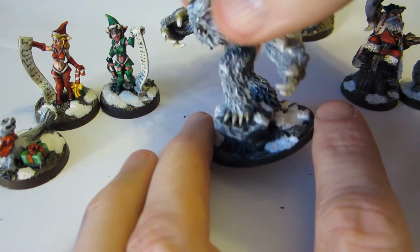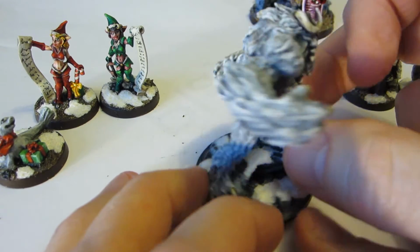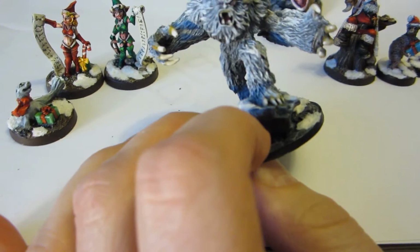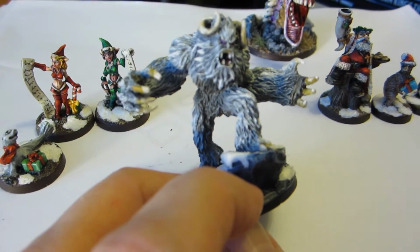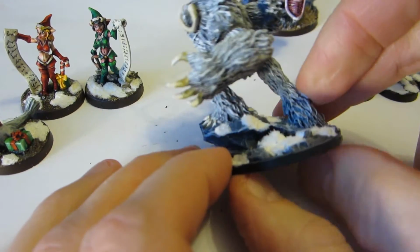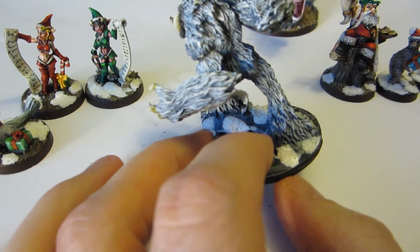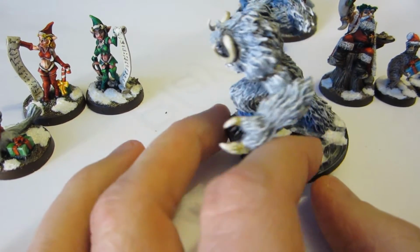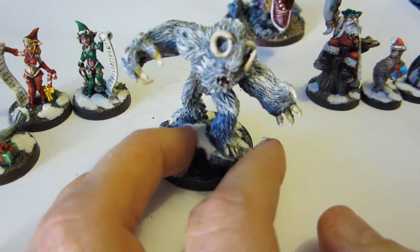Anyway, we also finished the Yeti from Gale Force 9. Let's pull back a little bit more. Let's see if we can get a good focus on that. It's a rather simple paint job. I tried to add some various tones, both brown and gray and blue shades, so it doesn't all look exactly so monotone.